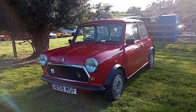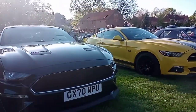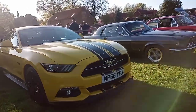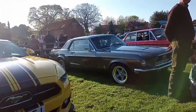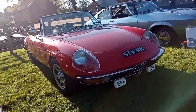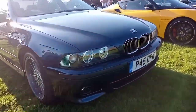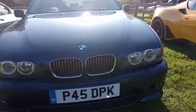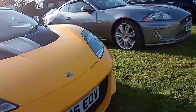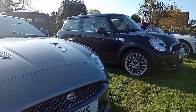Okay, so starting off here in the left hand side of the field, we've got a lovely little classic Mini alongside the Ford Mustang Bullet Edition. A wonderful 5 litre Mustang in the yellow and black there with some wonderful striping. Also got a classic Mustang too. A little further up here and we've got BMW next to a wonderful Alfa Romeo. Got a classic Ford. Got a wonderful BMW here, that's one of the wonderful blue Beamers that I really do like. Also got a Lotus GT 410 Sportive Aura, as well as a classic Jaguar XK. Do love a nice Jag XK as well.